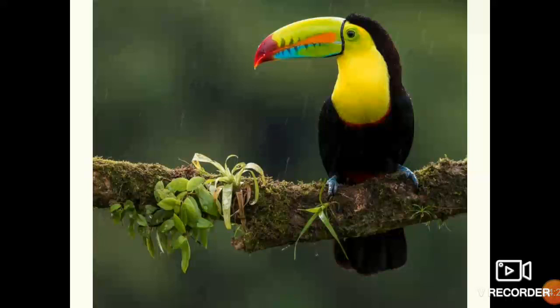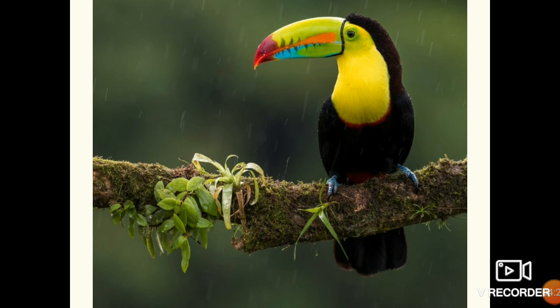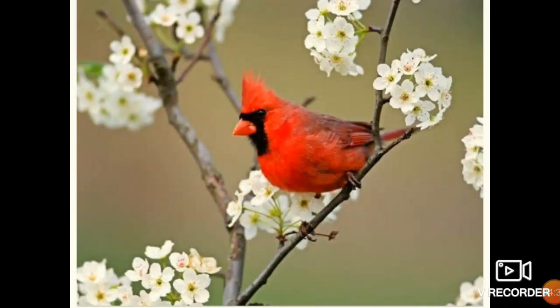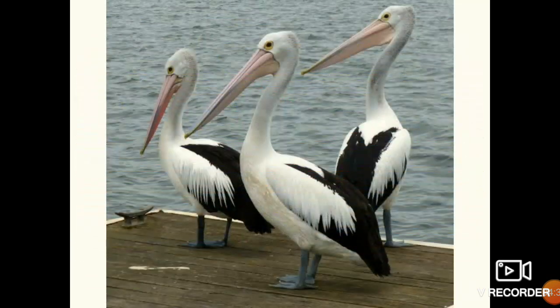In this picture, children, you can see the beautiful bird. See the color, how beautiful this bird is. This is also red in color. And you can see in this picture the beak of the bird. This type of beak helps them to catch fish.